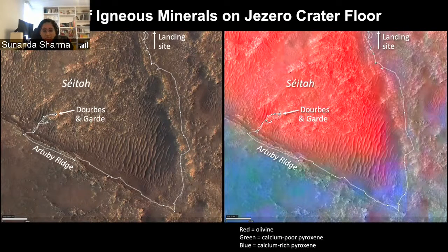So we're expecting the delta will be very, very exciting. There's actually a lot of publications that some of you are probably very familiar with about why we're so interested in it. We think that it's one of the highest targets for potential biosignature preservation because we're expecting to see clays and carbonates there that should be able to preserve things like organics for a very long period of time.